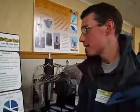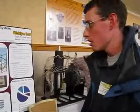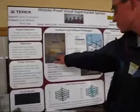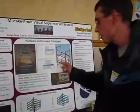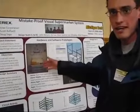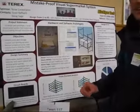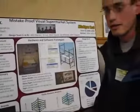All right, this is our mistake-proof visual supermarket system. It's a storage flow rack for storing small parts for assembly and hydraulic fittings. How this works is we have these LED displays with push-to-break buttons hooked up to a computer that runs an Excel database. A user will come up to the computer, plug in a build code number, and then these LEDs are going to light up at the corresponding bin that he has to pull parts from, with the number of parts he has to take from each one. Once he's successfully taken his parts out of each bin, he'll push that reset button, the display will go black, and he will go on down the line.